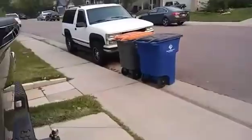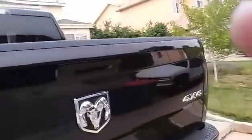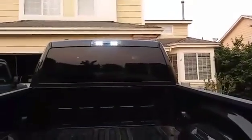The tailgate locks with the vehicle lock and unlock, which I like a lot. It's a really great feature. I guess these are getting stolen a lot, so you've got to make sure you lock it. That's where the camera is on it, but again, when you lock the vehicle, the tailgate will lock and unlock.